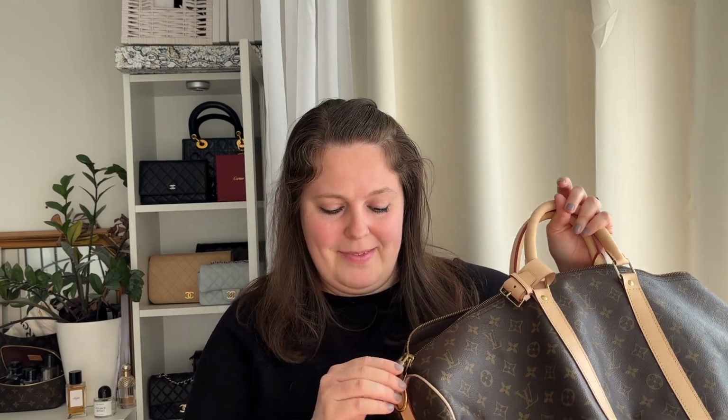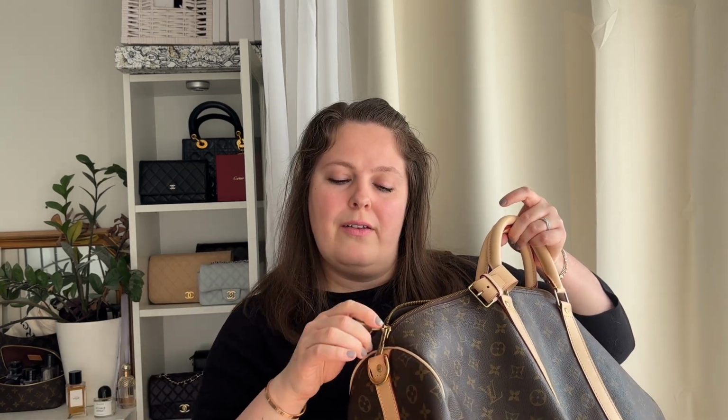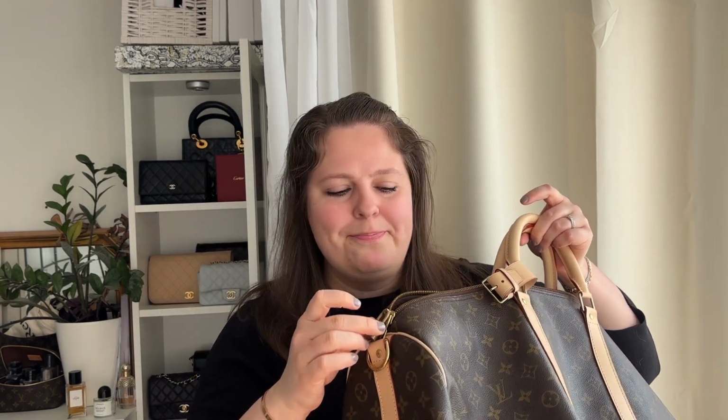But it still has my lock on the zipper. They didn't remove it. I did ask in the boutique if they have a key to remove this, because I've lost the key or didn't really even get the key. And they said that because this lock is from the 90s, they don't have those keys anymore. So the only way would be to break this zipper. And I'm just like, maybe leave it there. No, not break the zipper, break the lock.